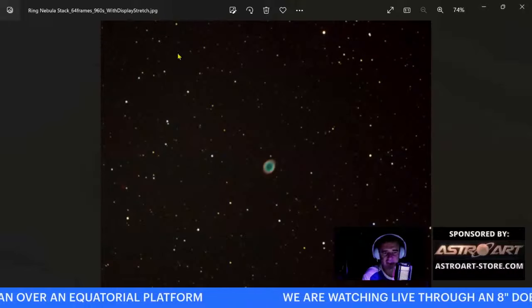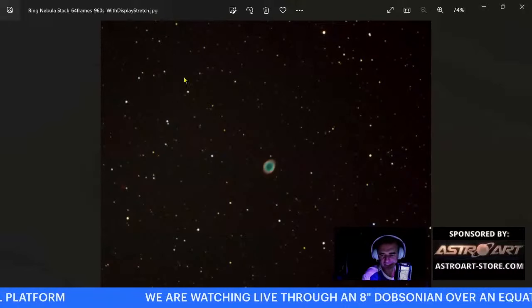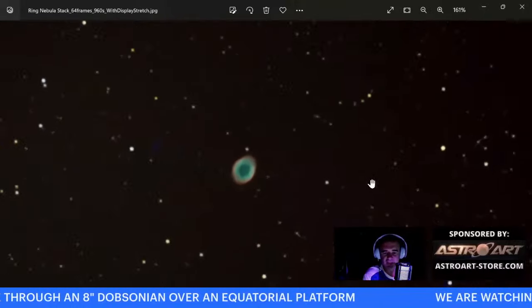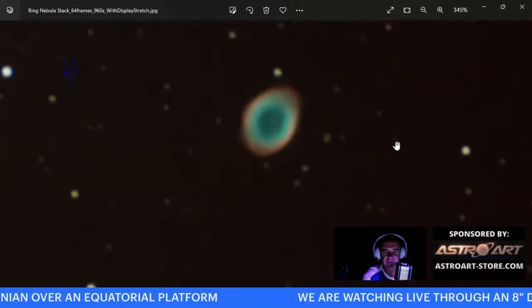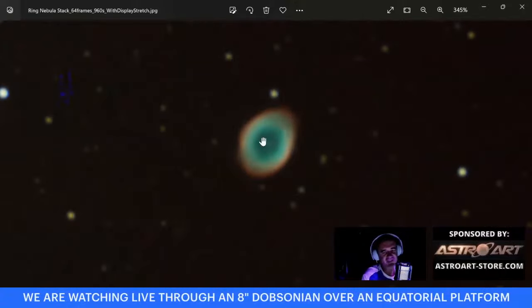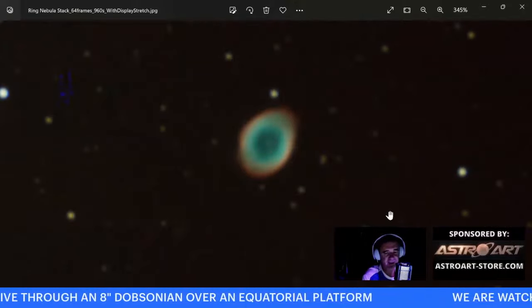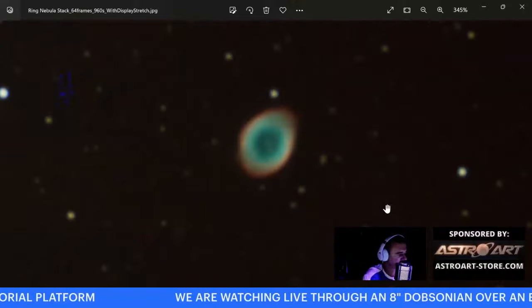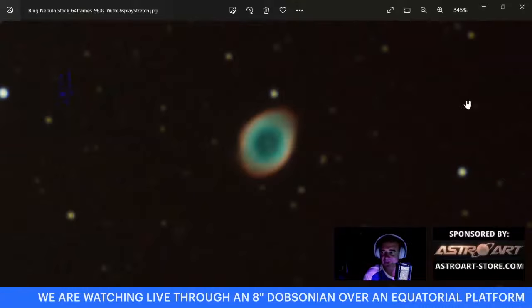Ring nebula. This is light pollution here, the effects of light pollution. The ring nebula. It's very beautiful, this nebula also. I like to watch this one also visually. Although I can't see the colors, I like very much to watch it visually.